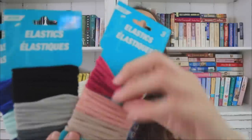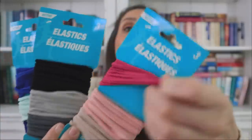And have you ever, don't get me started, but have you ever walked into Lululemon and looked at their hair accessory prices? Okay, I'm gonna leave it at that. But what? These are fabulous.